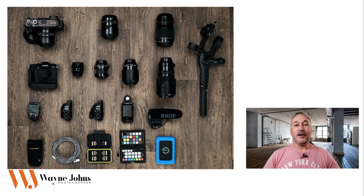So let's have a little look at the kit I use. There's a little overhead shot of what I currently use day to day. It's not everything I own, of course, but here's my go-tos. At the top left, you'll see my GFX 50R. Alongside that goes a GFX 100. And I've got three lenses there, which are my go-tos for my kind of work.